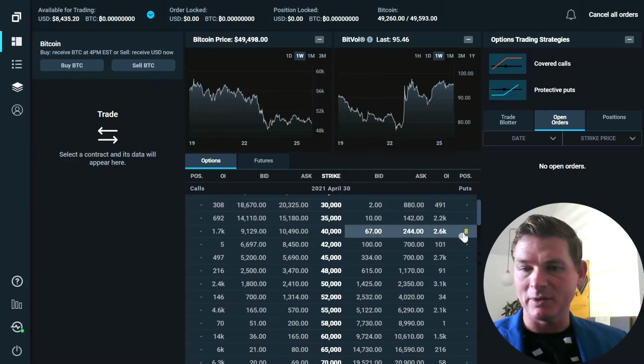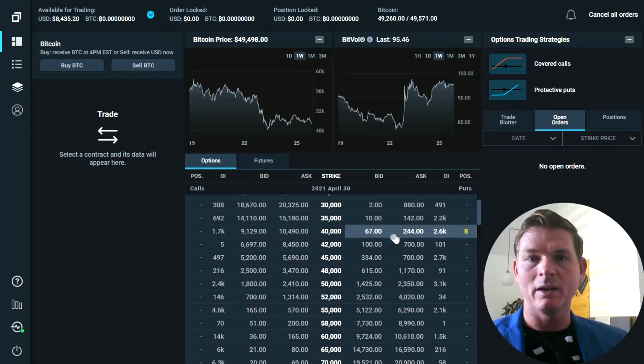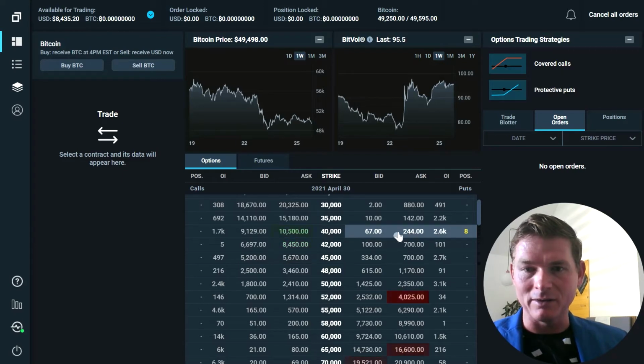For me, when I bought these puts here, the spread was super tight. And then I was trying to close the puts a few days ago, and the spread was absolutely terrible. I want to ask like 244, the only person that will buy them is at like $70. I can't sell these puts to close them if the spread is this terrible.